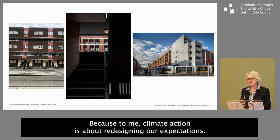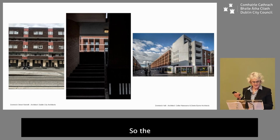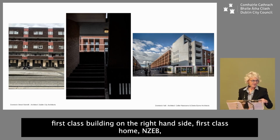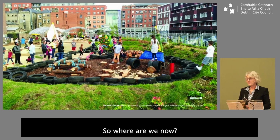Because to me, climate action is about redesigning our expectations. We have to redesign our expectations as to what is an okay way to live. And for architects, we have to redesign our expectations. So the opportunity is, if we've got a first-class building on the right-hand side, first-class homes, NZEB, well, the Dominick Street flats were first class when they were built. Why can't they be highly desirable again? So where are we now?